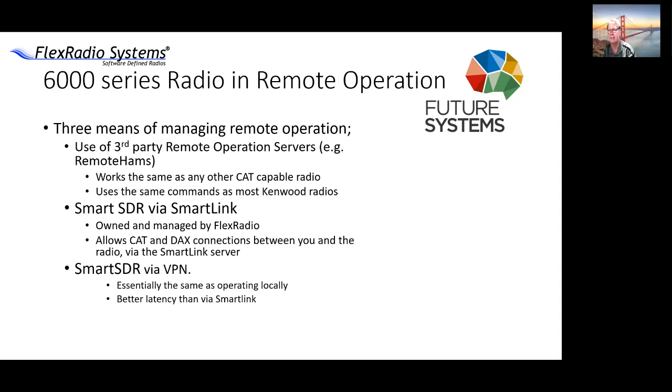So you can have things like WSJT and HRD and all those sort of programs sitting on your local PC where you are, and it's connected to the radio via the server. So you're not trying to TeamViewer into a local PC that's on your remote site and operate that, which can be quite problematic and limit you to one screen only. Whereas if you've got all that stuff located at the user end, you can have multiple screens and all that sort of stuff quite easily, which is how I work here. And you can connect to it via a VPN, which will work exactly the same way as SmartLink. It's just you're connected directly to the radio.